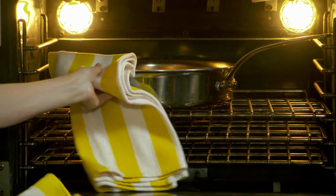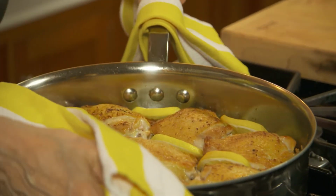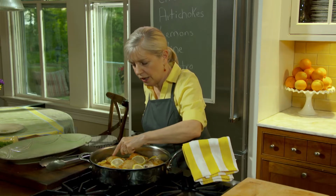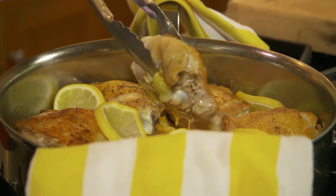Ooh, that smells good. Now, one thing I'm going to do is just make sure. Yeah, I can see that that's very firm. That's my indication that it's done. So we're going to transfer this over here.